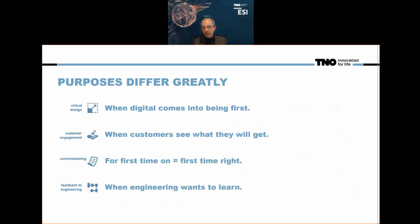And this is actually one of the areas where my own organization, ESI, is very strong, that we say, okay, this building of systems in a structured way, the system engineering part of the full chain, this is our art and science. But of course, you can immediately go further from that. You can say, okay, customer engagement, the customer should see what they will get.